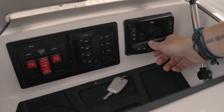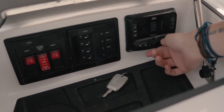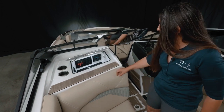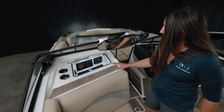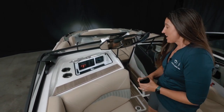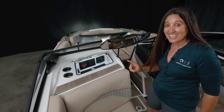You can Bluetooth your phone to it. You also have an optional driver's side remote and an optional transom remote to communicate with this stereo. The other really cool new standard feature is the Battery Management Center. This particular feature you might not think is that big a deal, but let me tell you what this is.